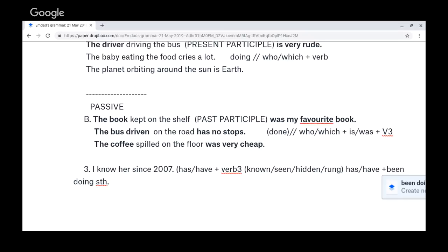I know her since 2007, wrong, isn't it? I have known her since 2007, or I have been knowing her. Doing what? Knowing. I have been knowing her since 2007. Talking about television: I saw television since 1991, or I have seen television since 1991, or I have been seeing television since 1991.